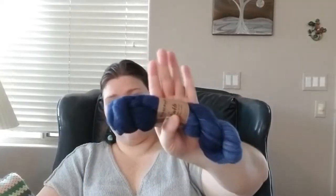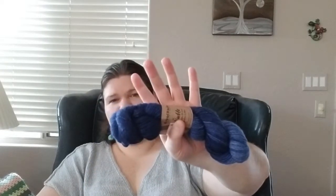It's a little bit lighter, not quite as light as what you guys are seeing, and then a little darker in person. It does have a little bit of a gradient in it almost, but it's absolutely gorgeous. So this is colorway Lupine. It's Nuble. I'm going to call it Nuble.